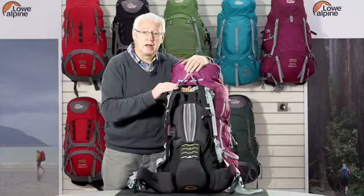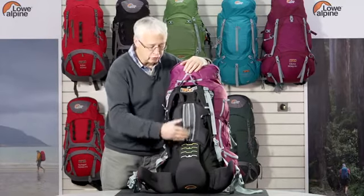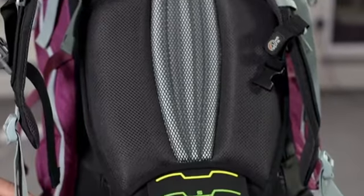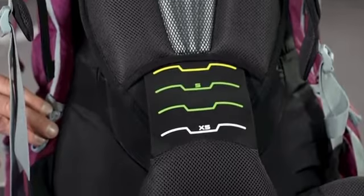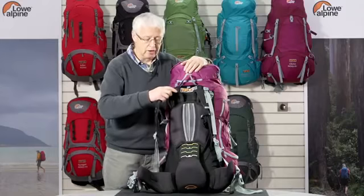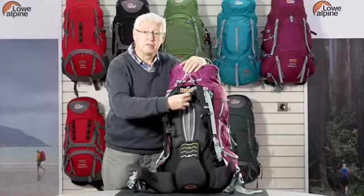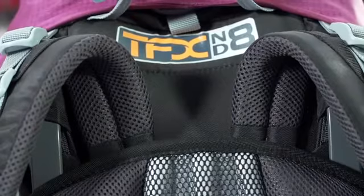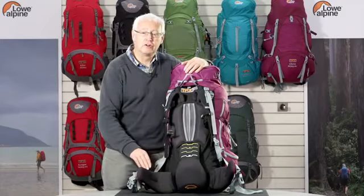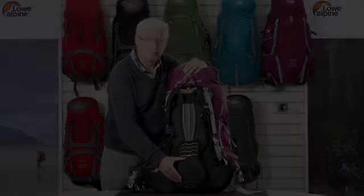The fit of the women's packs varies from the men's in a number of different ways. The first thing is that the torso length will go down to a shorter setting, accommodating smaller back sizes in women. The harness is narrower, and the takeoff point slightly different than men's, because women's necks tend to be thinner. The hip belt is shorter and narrower, and the lumbar pad also shorter and narrower.